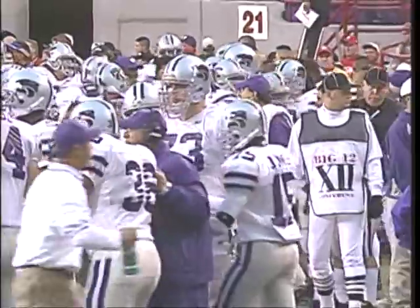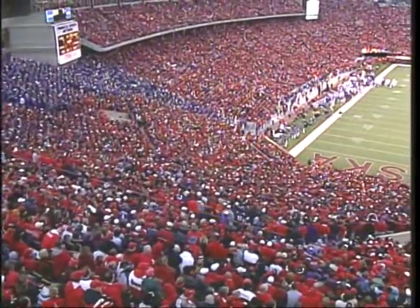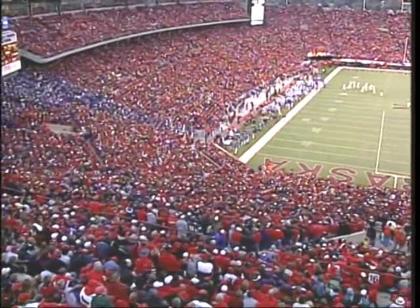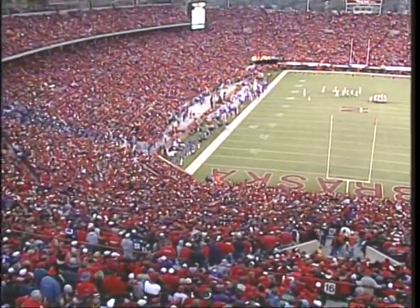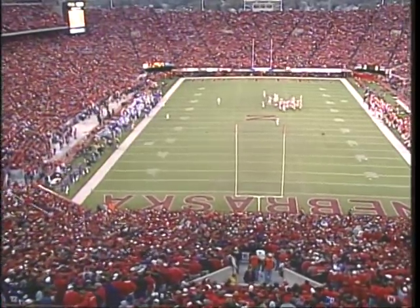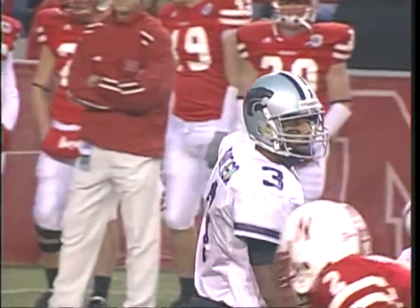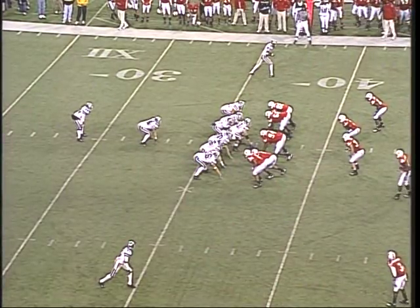Let's go down to Chris. Well, it's interesting. You guys were talking in the first half. Stan mentioned every single play is a big play when you're playing at Nebraska. And I just want to make sure everyone understands what it's like to be down here. There's never a dull moment. There's never an off play. You do feel like any single snap can make the difference in the football game. The fans know it, the players know it, the coaching staffs know it, and I sure know it down here.